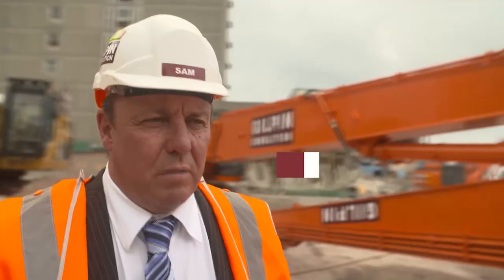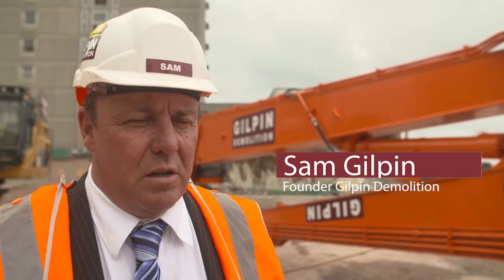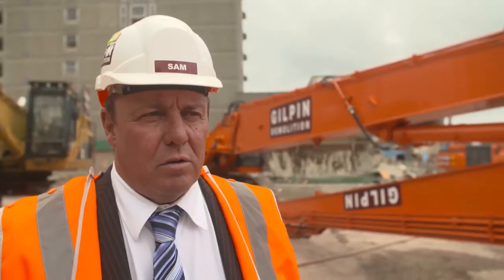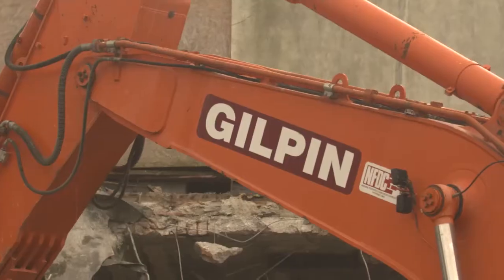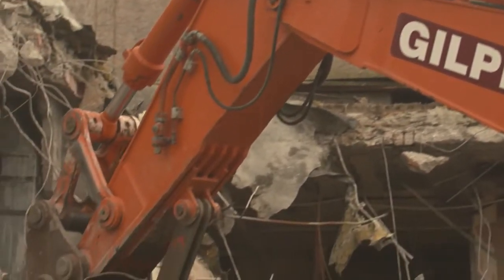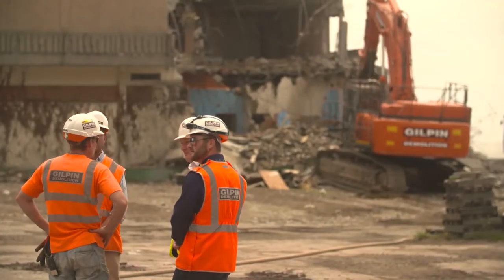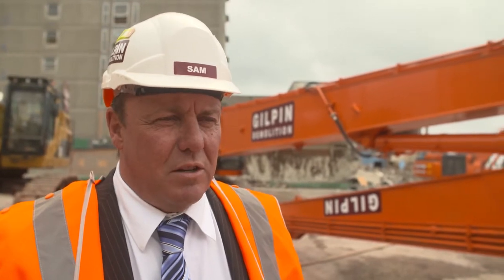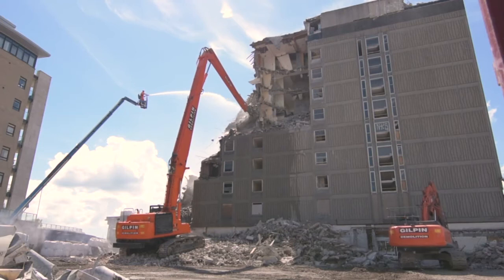The Gilpin Demolition Group consists of 3 companies: Gilpin Demolition itself, which does the demolition, Gilpin Environmental, which undertakes the asbestos removal, and also Gilpin Scrap Metals, which is our yard and recycling centre. I started on my own first, and then had a couple of people working with me. A couple of chaps came to help me, and then gradually got more and more men that worked for me. But it was sort of starting with a small sledgehammer and then getting into a bigger and bigger sledgehammer. Except that big sledgehammer is now a big orange one.